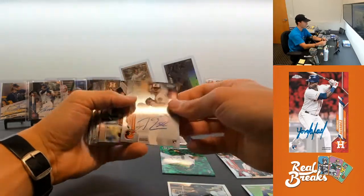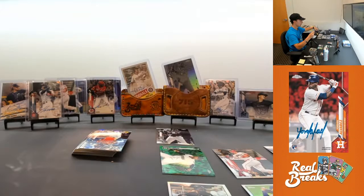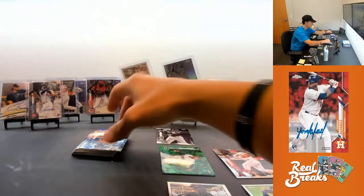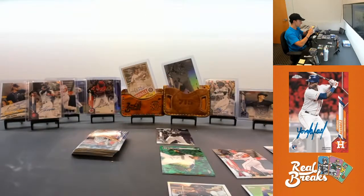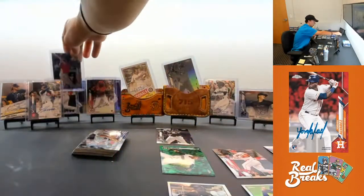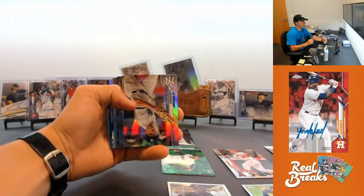And Tom Eshelman, base auto. Orioles to Cameron Bourne. And then right behind it, Yordan Alvarez, refractor. Houston Astros to Terry Talley. Yordan refractor. Nice hit, Terry. That'll go on the stand. LeMahieu prism.